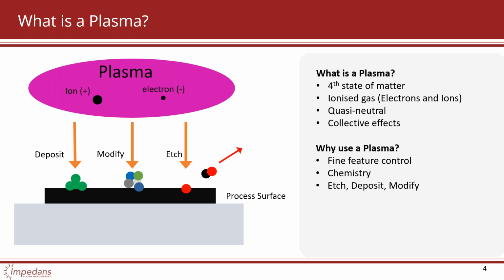It's a soup of electrons and ions. It's quasi-neutral, which means that there are typically equal numbers of ions and electrons. So locally within the plasma, there may be small electric fields because of the distribution of charges, but in general, it's quasi-neutral. And it also exhibits some collective effects on the system.